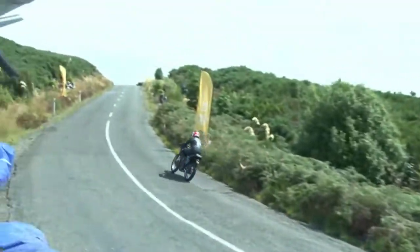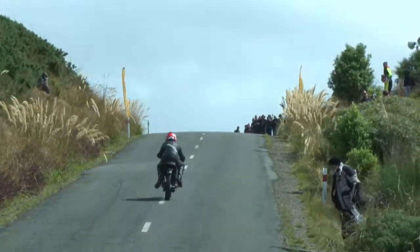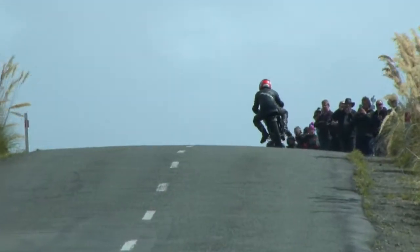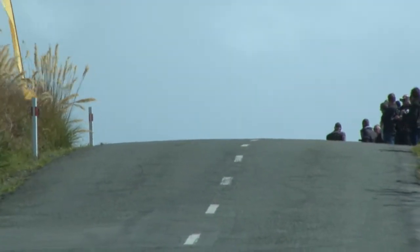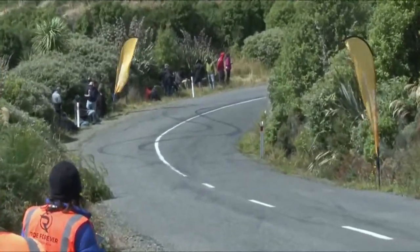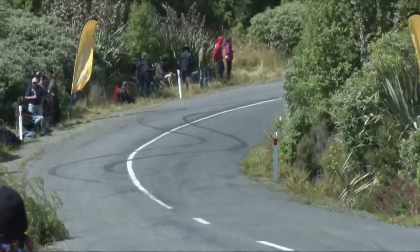Nice work, 219 on it with Brent Taylor. Oh, didn't stop. Oh, there you go. Well, the engine has, with a handful of brake. So bad luck for Brent on the Triumph Thunderbird 650.